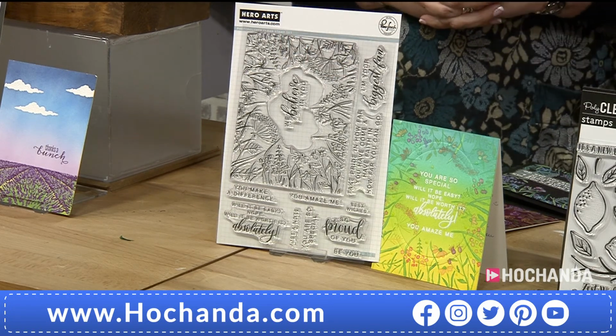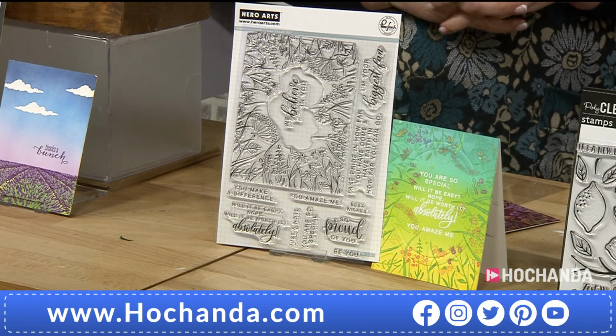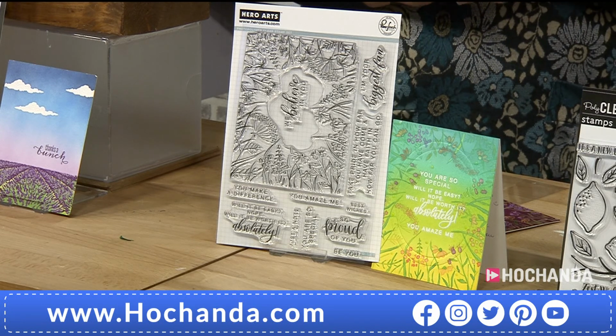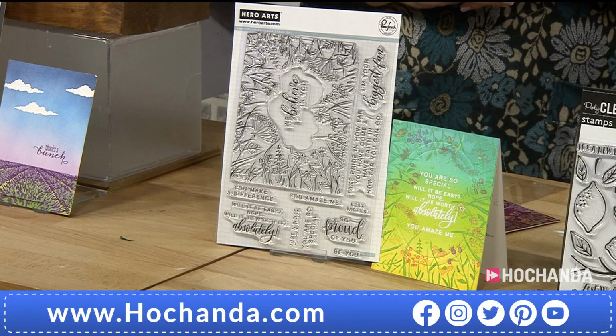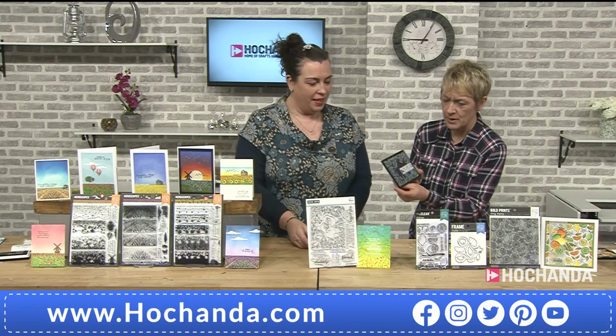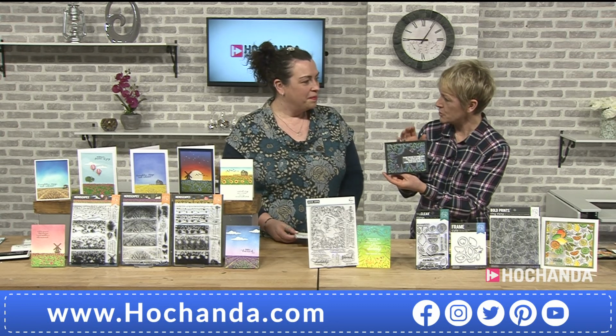Tell us about this stamp set, Helen. I think the main reason this one has been so popular is, again, it's very universal. We can use it in lots of different ways, but the sentiments are beautiful. They really are heartfelt. We've got one here: Take pride in how far you have come and have faith in how far you can go. I mean, that card is stunning. With that black background, doesn't it work so well?